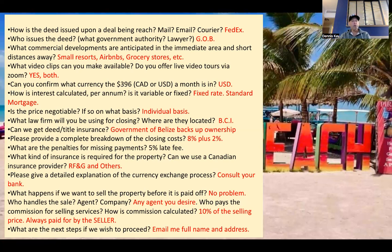If you want to sell the property before it's paid off, that's not a problem at all. You can do that. As the legal owner of the property, even if you're still making payments, you're considered the legal owner and you can sell the property no problem. So that's who handles the sale? Anyone you want. So you can choose myself if you think I'm a good fit. If you want to choose any other real estate company on the island, then you can do that too.